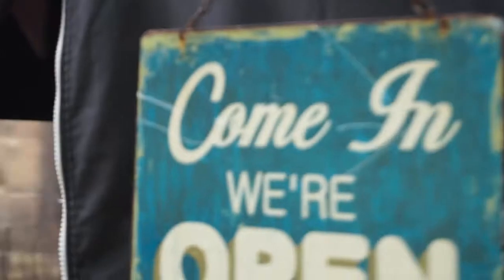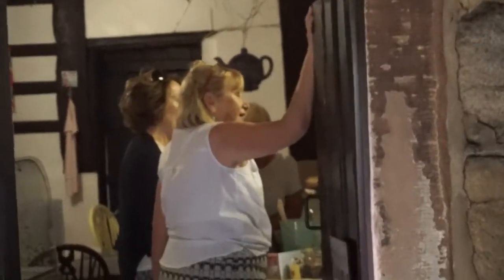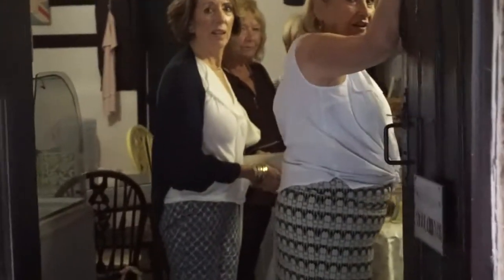It says come in, we're open, so we'll investigate this rather dark little tea room before we go in the house. Looks quite dark in here, but it looks very nice. A few people in here already. Oh yes, it's a very pleasant little tea room, isn't it? So we'll have some tea in here.